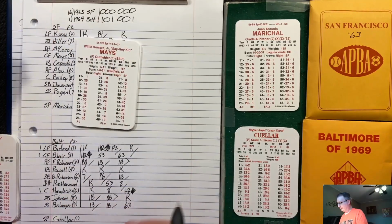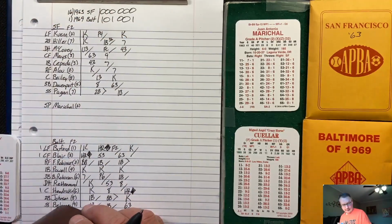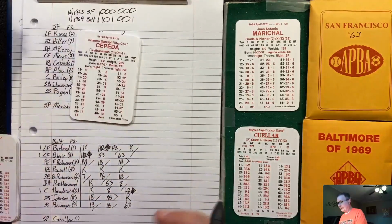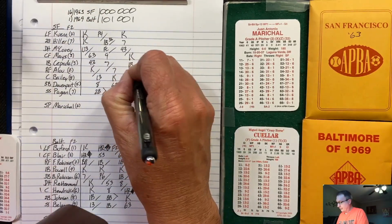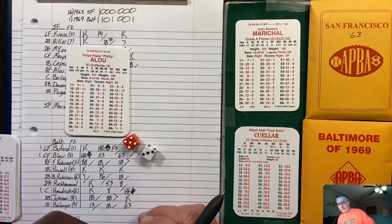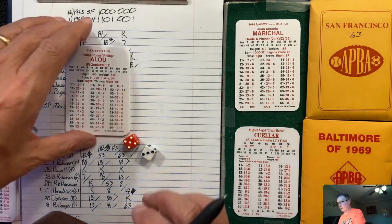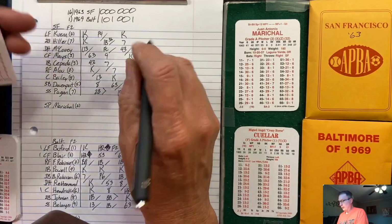Willie Mays. 36-33 is a strikeout. Brings up Cepeda. 25 is a 7, single. 1 out, 1 on for Felipe Alou. 53 is a 15, hit by pitch. Unless he's an HB0. He's not. So he hits Alou. First and second with 1 out.